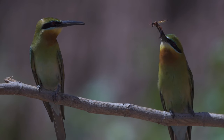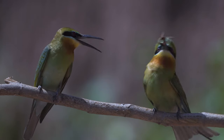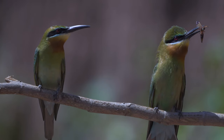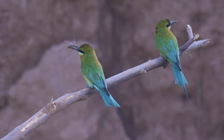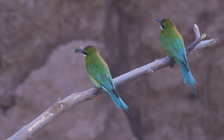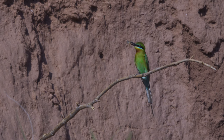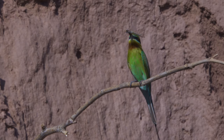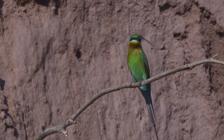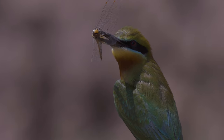It doesn't always work out right away though. It looks like he isn't too sure about this potential partner. Here, she isn't too sure about him. She has moved on. The dragonfly is certainly impressive, but perhaps she sees something we cannot. He has tried several times with no result. Nothing to do but have a lunch break.